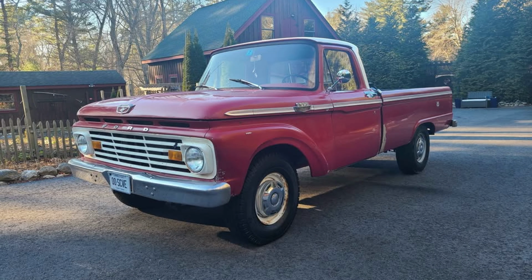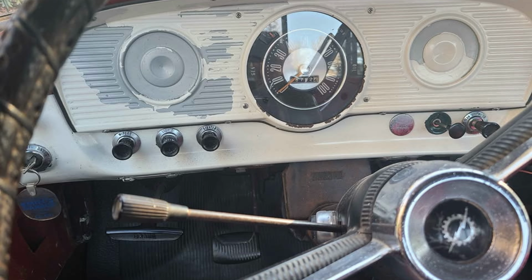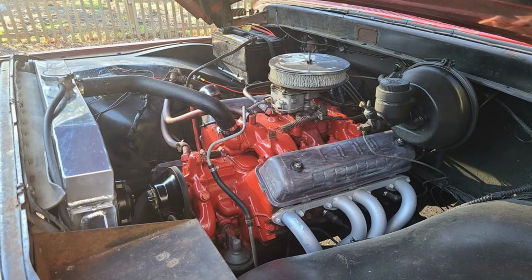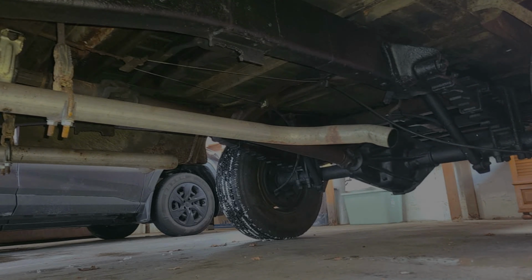Recently, it underwent a full tune-up, including an oil change and fresh fluids throughout, ensuring it remains in top mechanical condition. Running on gasoline, this F250 is not only a dependable workhorse but also a true head-turner, drawing attention and admiration wherever it goes. Whether on the road or at a car show, this classic Ford is a perfect blend of history, style, and performance.